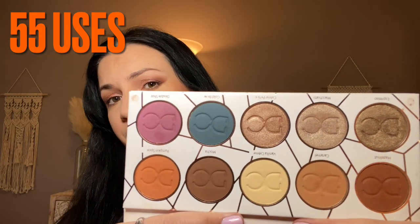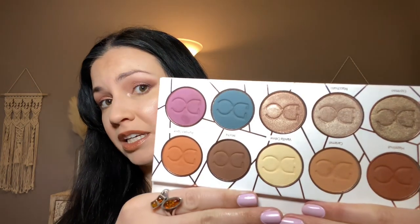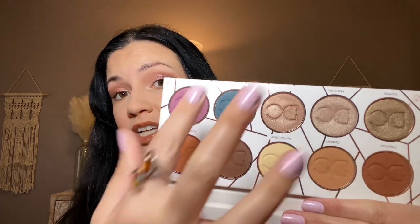Let's see, I've used this one 55 times, and it's not gonna look like it. This is a really high pigment formula. Like seriously, you barely have to tap your brush in these, and they are really pigmented. And that goes for the metallics and the mattes. This is a really good palette. I really like it. And I realized that this brand isn't sold at Sephora anymore, which is kind of disappointing. But yeah, latte palette, very pigmented, so doesn't look like I've used it that much, but I have.